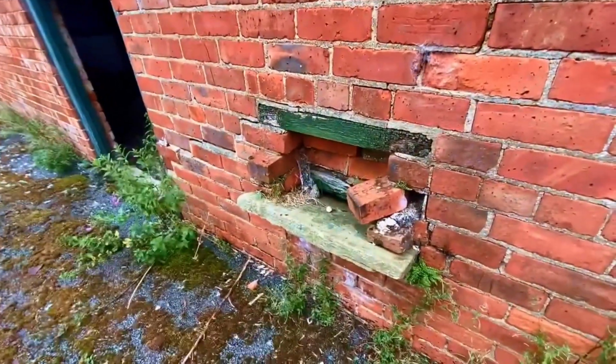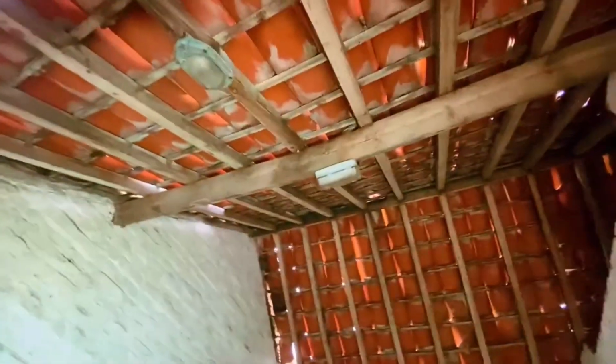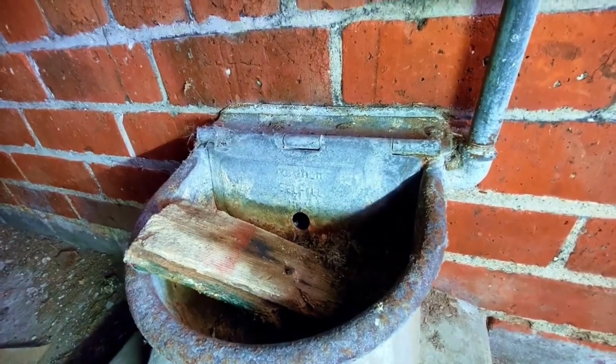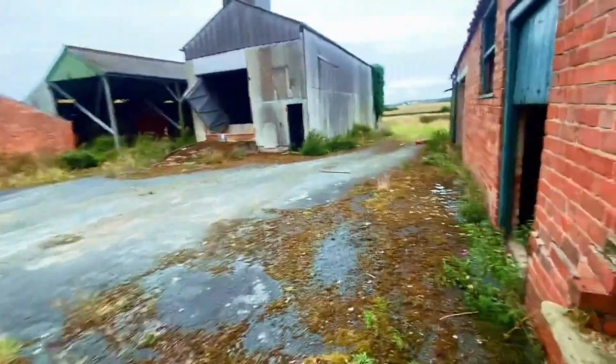I've seen that before on one of my videos to do with Sunderland Wick Farm, where they were finding secret bellows because the blacksmith's still there. I can see it up in the roof, and a water trough there as well. Self-fill, or self-fill as it says. We'll move a bit further round.